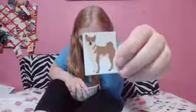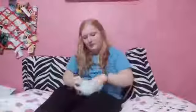Right, next we have a little Yorkie. Okay, let's see what else we have. Gonna keep pulling pictures for a bit. All right, next we have a big Shiba Inu. What a cute little Shiba. All right, our next one is, let's see. It's a bulldog. So if you have the bulldog, mark it off.